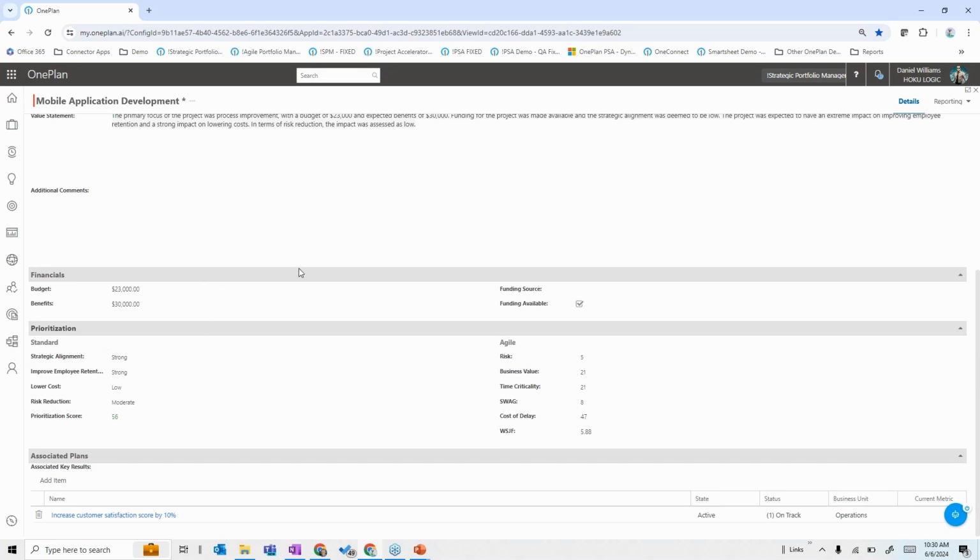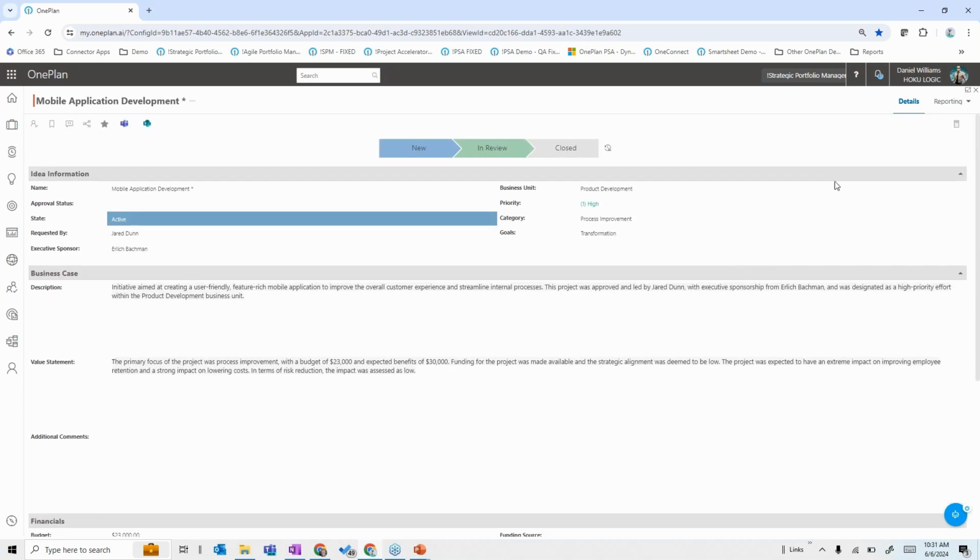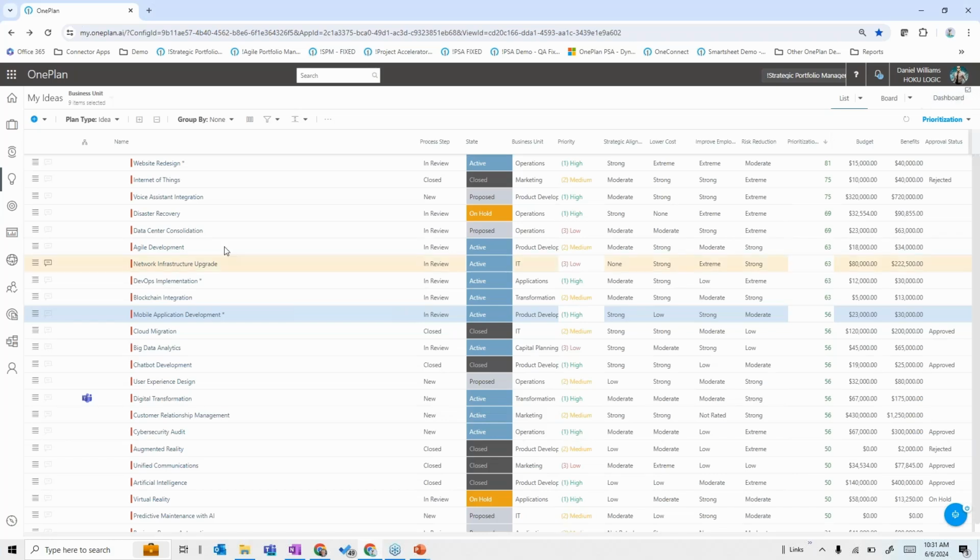We can actually define either in detail or in high level budget and benefits required, and also a prioritization method, whether it be more business driver method where we determine how strongly it aligns strategically, does it lower cost or improve revenue, does it reduce risk, and have a calculated prioritization score based upon your methodology of the way you would prioritize. Or you can use some agile methods like weighted shortest job first if it's an agile methodology that you're going to be using to do these things. Once again, these things all come into being the way you'd like them to.